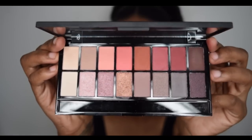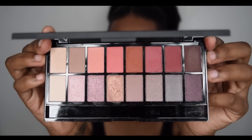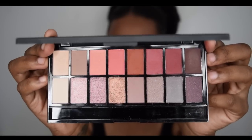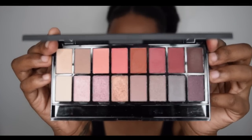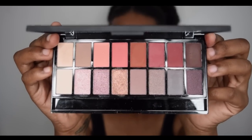So this is the Makeup Revolution Neutrals versus Neutrals palette, and it is the one with the matte black packaging, and this is what it looks like. As you can see, it's got the gorgeous reddish corally shades, which are perfect for this time of year, autumn basically. And it's also got shimmery shades down the bottom.